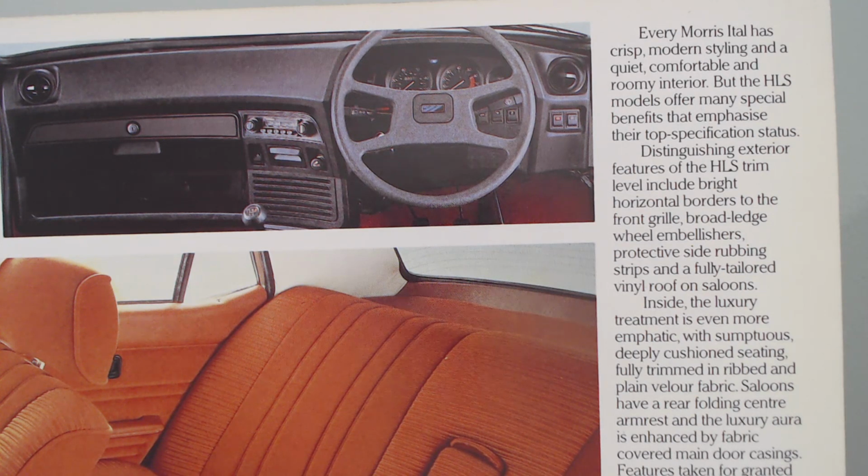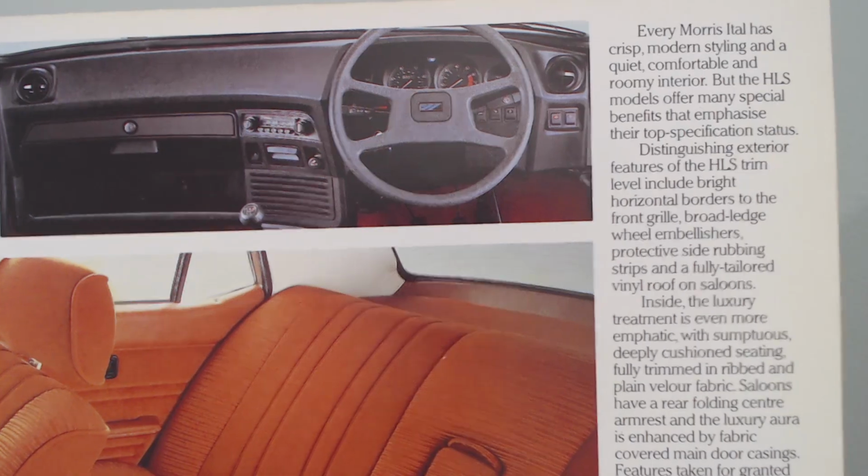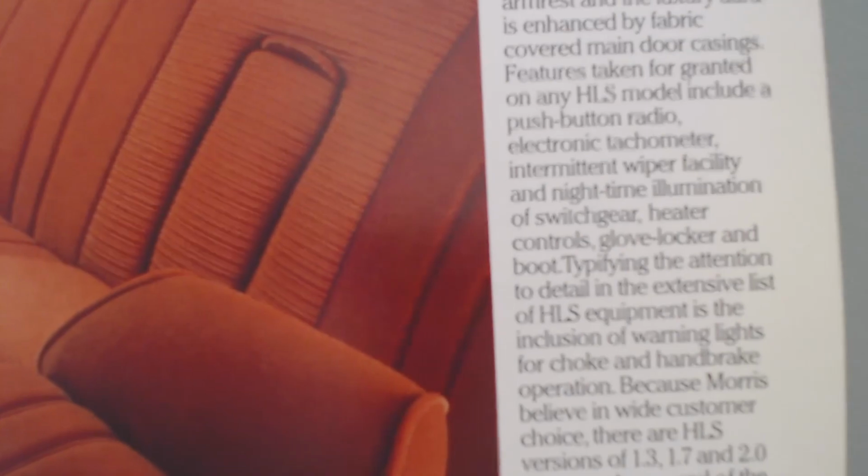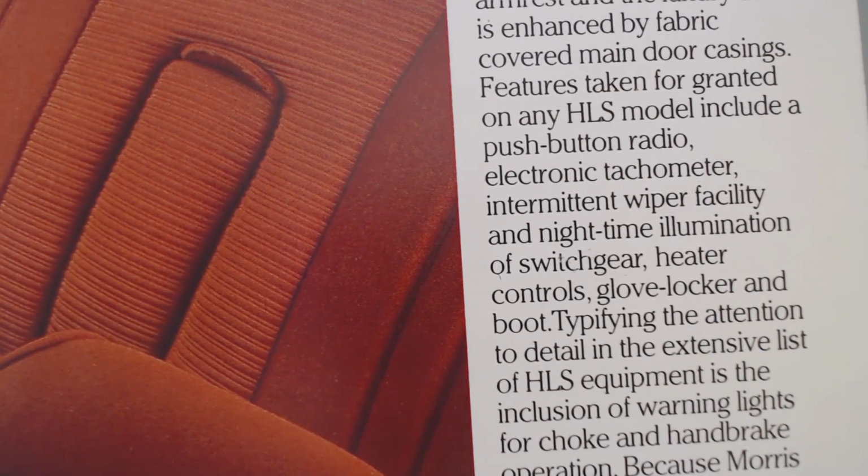Inside, the luxury treatment is even more emphatic, with sumptuous, deeply cushioned seating, fully trimmed and ribbed and plain velour fabric. Saloons have rear folding centre armrests, and the luxury aura is enhanced by fabric covering main door castings. Wow, they're really trying to make this out to be quite the car, don't they? Great little bit of writing from the brochure designer for sure.